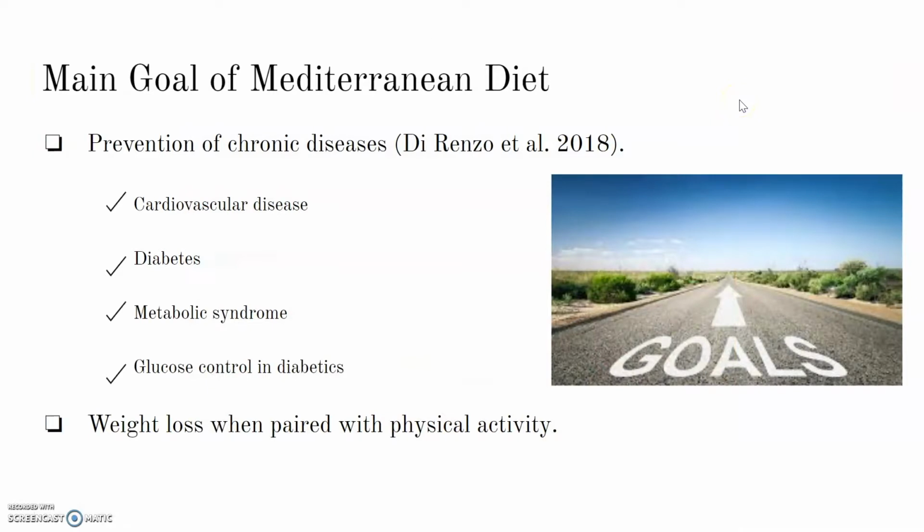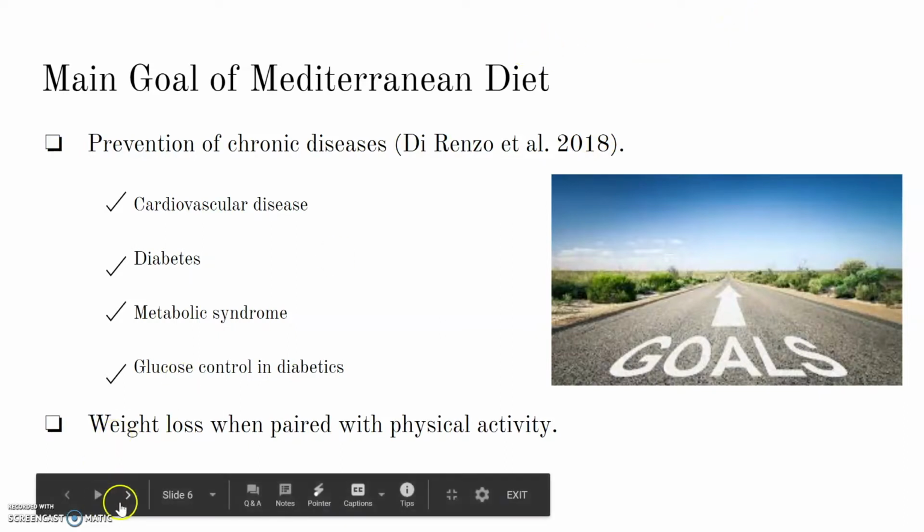The next thing we're going to talk about is the main goal of the Mediterranean diet. The main goal is to prevent chronic diseases such as cardiovascular disease, diabetes, which mainly lowers the glucose level in type 2 diabetics, and metabolic syndrome, which means that this diet can help with lowering blood pressure, reducing excess body fat, and reducing cholesterol levels. There wasn't a lot of research on the Mediterranean diet in relation to weight loss, but weight loss does occur, especially when paired with physical activity.